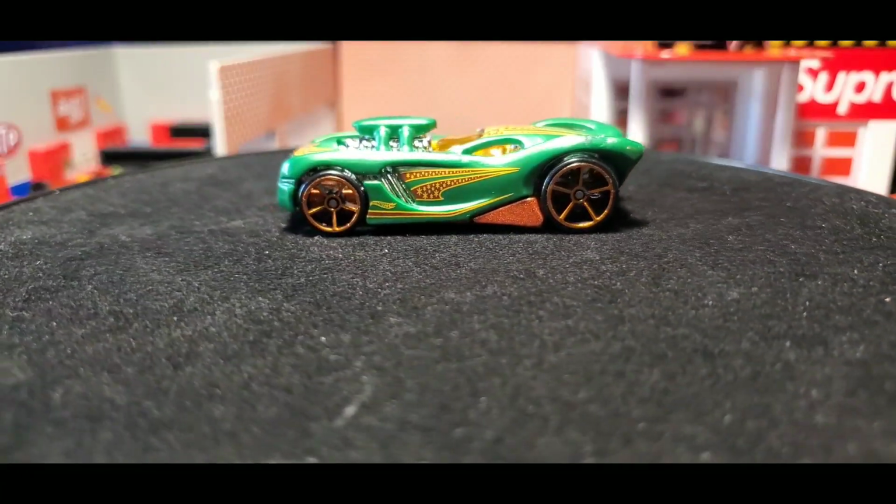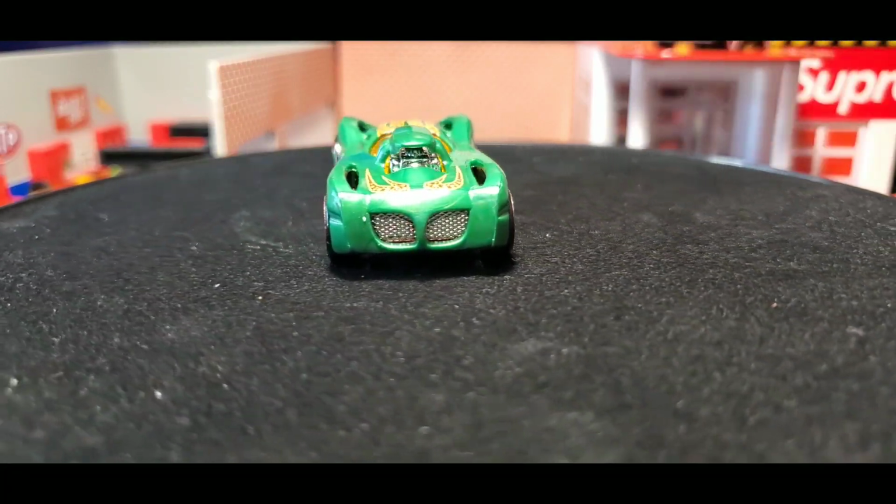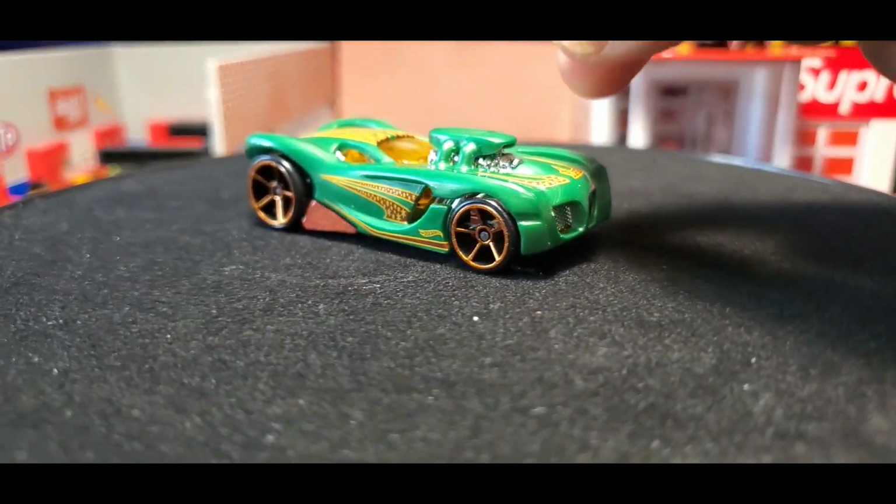Yeah, just nothing I'm a big fan of. I don't really like fantasy castings. But like I said, it was the only fantasy casting in the box, so I can't complain really. It'll go into the box for my kids to play with on the track.